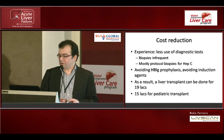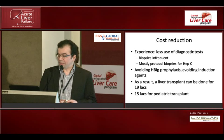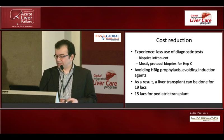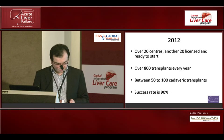We also realized that experience was accruing. There was less use of diagnostic tests. Biopsies were infrequent, mostly protocol biopsies for hepatitis C. We showed that hepatitis B immunoglobulin prophylaxis was not necessary. We avoided induction agents. And as a result, a liver transplantation can be done for as little as 19 lakhs in our center and 15 lakhs for pediatric patients.